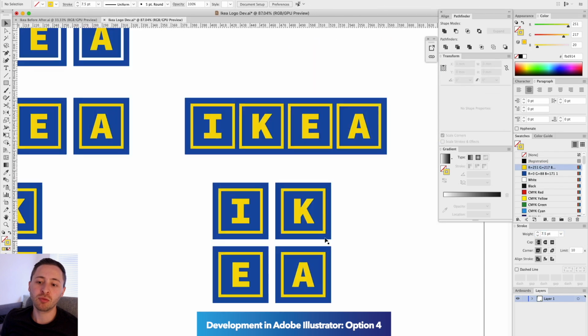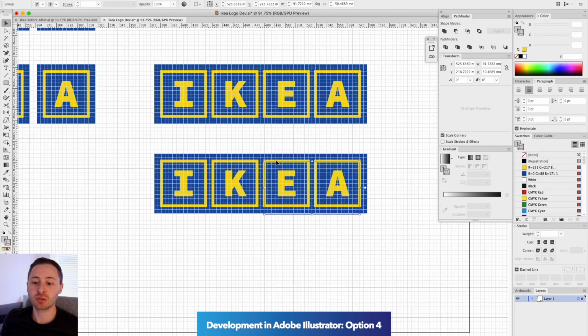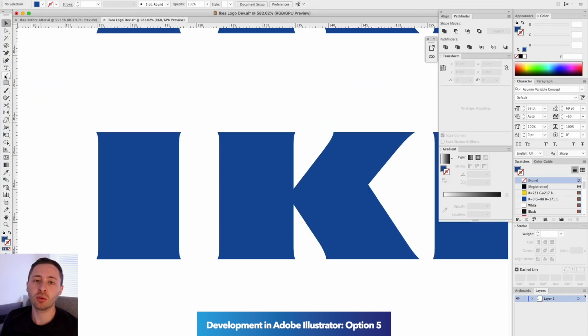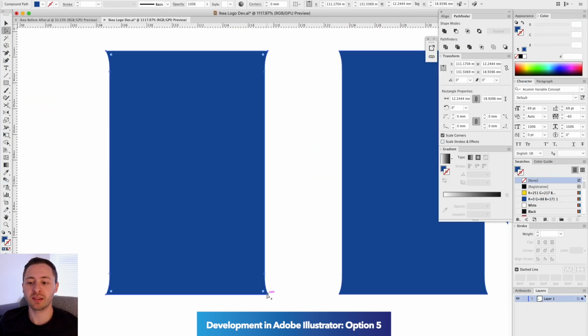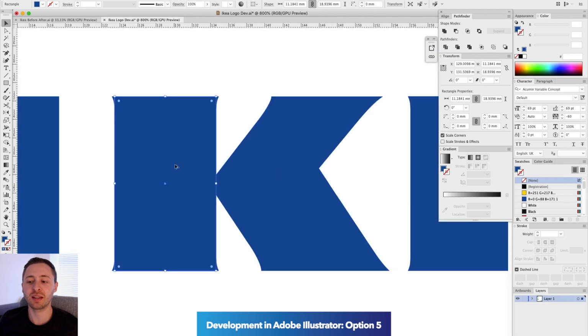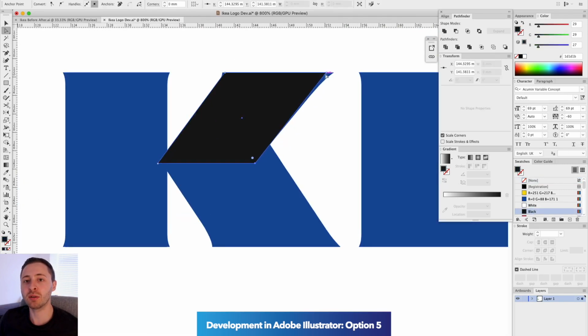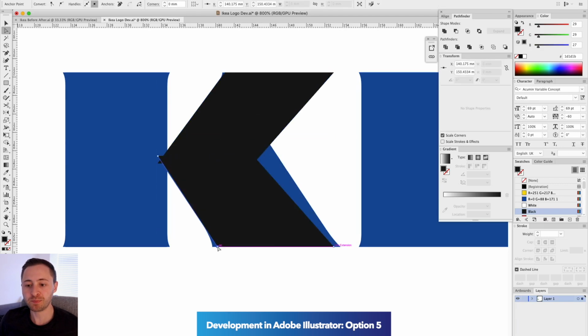Font check for option 4, this actually is the same as option 3, source code variable. Option 5. Okay, so can you believe that I got all the way to option 5 before realising that I hadn't actually done anything that uses the current IKEA word mark? And that's obviously super recognisable and super well known, so yeah, I don't know what I was thinking.